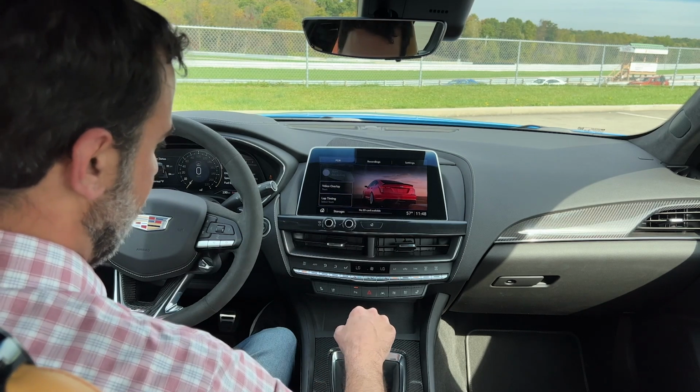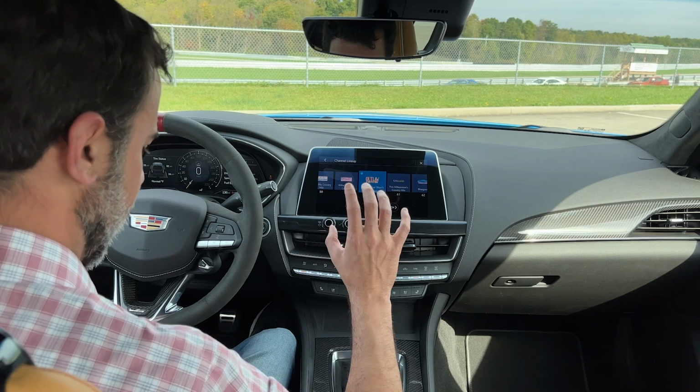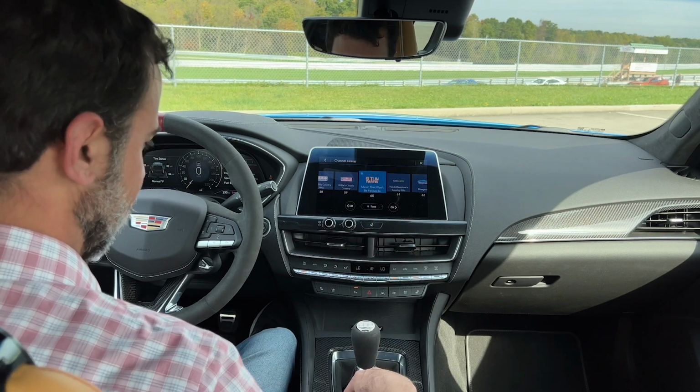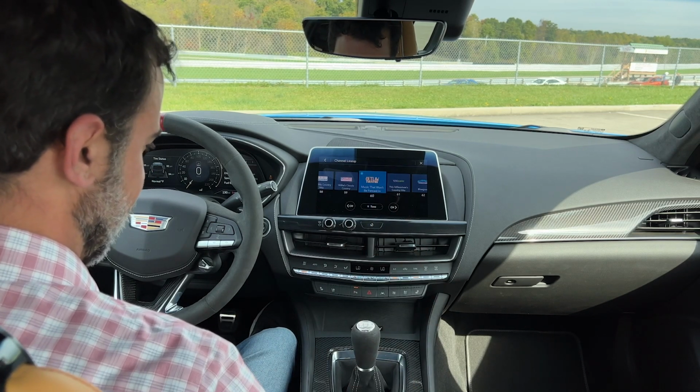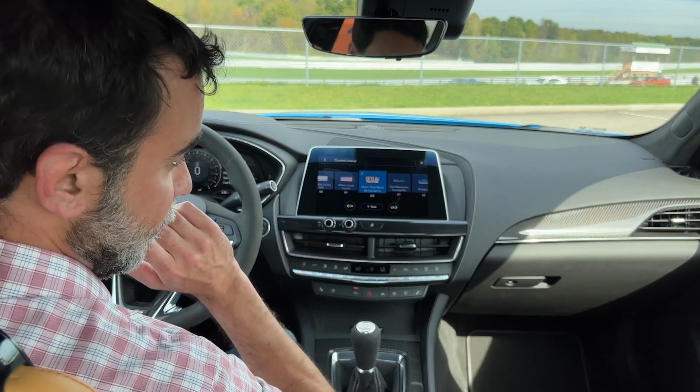So this one with the manual has this dial here to control the infotainment. The ones with the automatic have a rotary dial like the Escalade and the other Cadillacs. So we do like the rotary dial better than this little guy here, but we love the manual transmission.